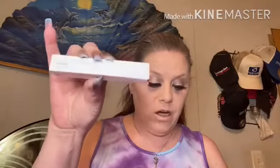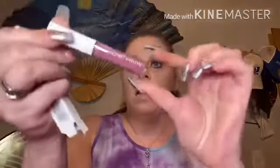Oh my God, this is Natasha Denona Lip Glaze. I do not own one thing from Natasha Denona. Oh, look at that. Oh my gosh. I'm not even a quarter of the way through the box and I'm already happy as can be.